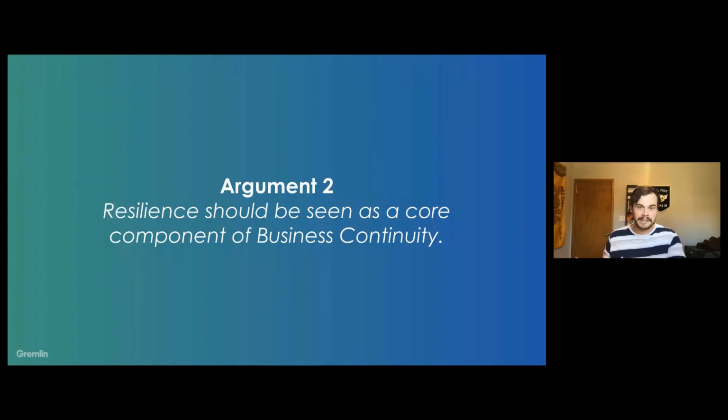So we've made this argument that it's important, right? If you don't prioritize things like reliability, like resiliency, you're missing out on the generated revenue. You're not reducing risk. You're not saving time, and you're potentially harming your brand, right? So now I move into the second argument, that resilience should be seen as a core component of business continuity.